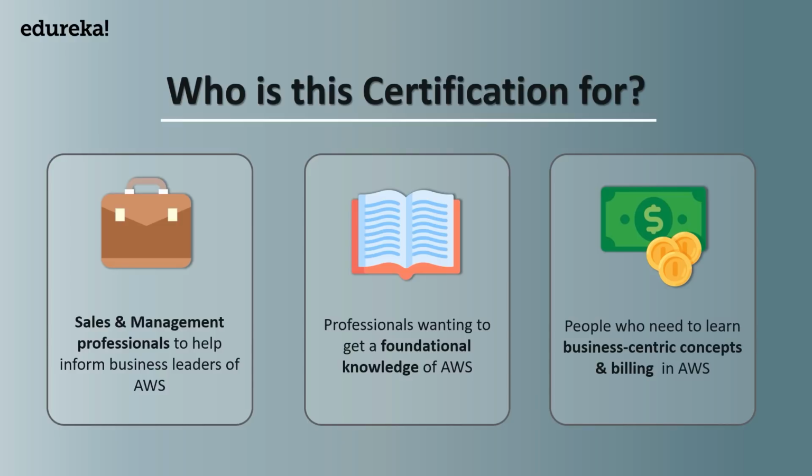But CCP has some very unique offerings which no other certification on the AWS platform has, which is that it has a strong focus on billing and business-centric concepts. And that is why it makes a lot of sense why a lot of people who try to obtain the CCP are in sales or management, because it's going to give them the knowledge to help inform stakeholders and business leaders of the reasons as to why they should use AWS.